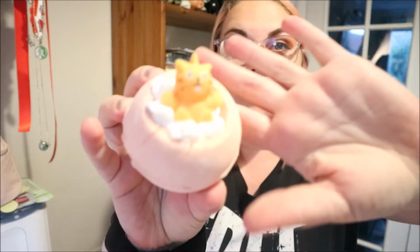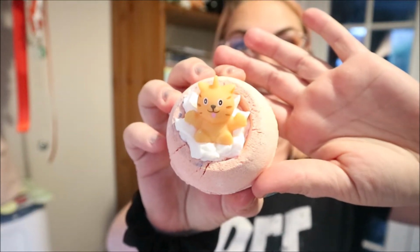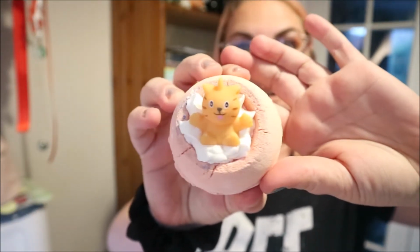Love that. Okay, I've just seen a cat as well. There's a cat one the same. Look at him. Oh my goodness, I've never seen bath bombs with little toys in the top. They are hilarious. So that one is a Meow for Now Bath Blaster.